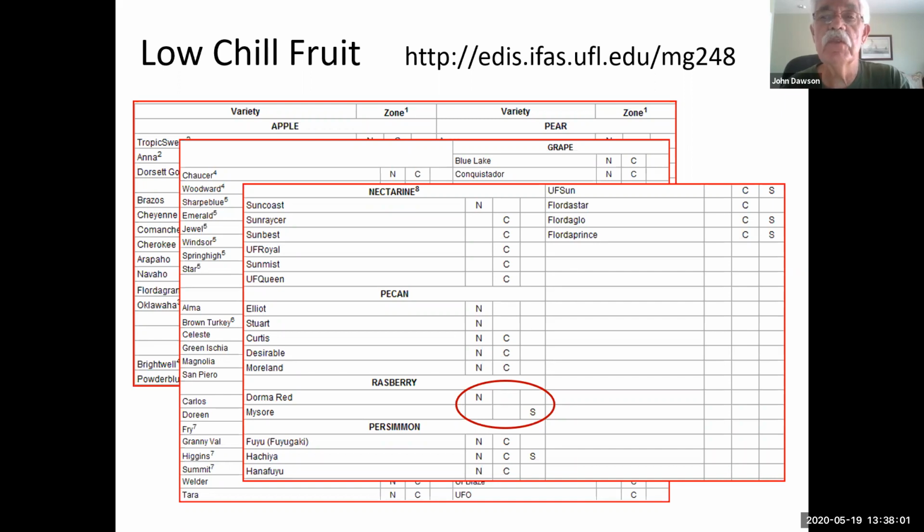So the University of Florida in the early 50s developed what they called a low chill fruit program, in which they were trying to develop fruit that people were familiar with up north that will do well down here in Florida. So they do a lot of breeding to try to bring down the requirements for chilling. And you can see where it's brought, the actual charts have north, central, and south.